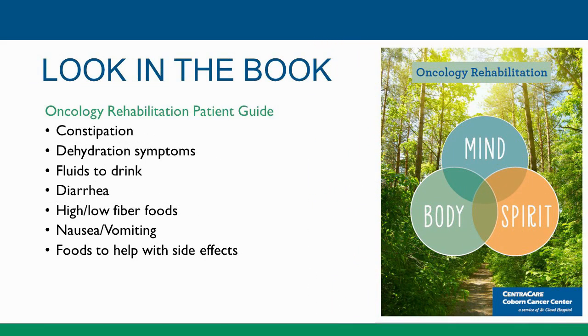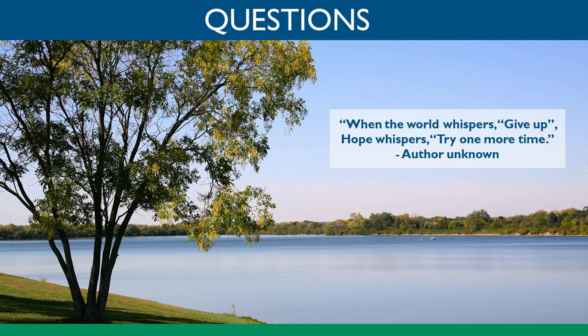You will find in your oncology rehabilitation book the following patient guide to assist you with dealing with any of the GI symptoms we have spoken about, and techniques and interventions you can use with phone numbers to call if you have further questions or concerns.